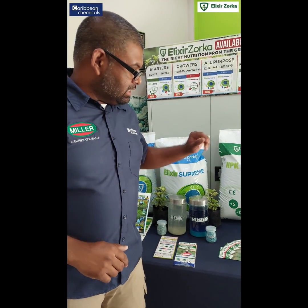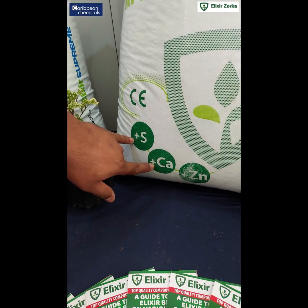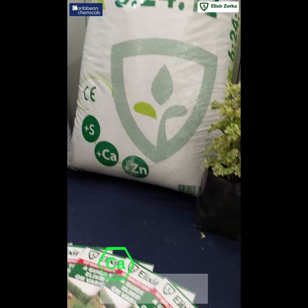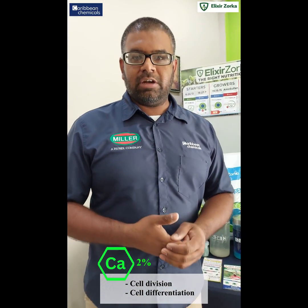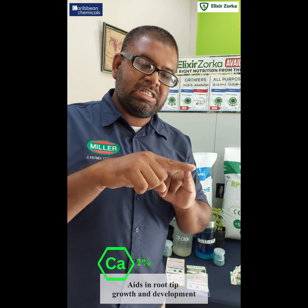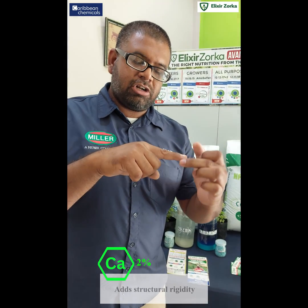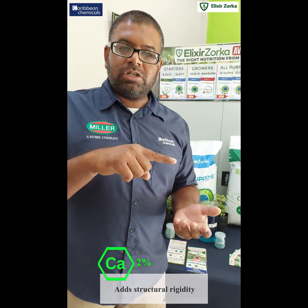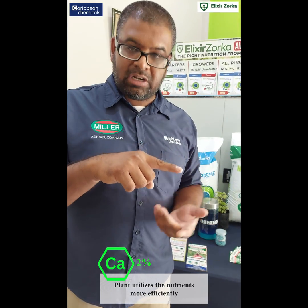Very importantly as well, this particular fertilizer contains 2 secondary macronutrients, being calcium and sulfur, and it also has zinc. The calcium plays a very important role in cell division and cell differentiation. What that means in root development is that it aids in the tips of the roots continuing to grow and develop. And while they grow and develop, you actually add structural rigidity to these cells as they continue to grow, right? What that affords you is that it allows the plant to utilize fertilizer much more efficiently.